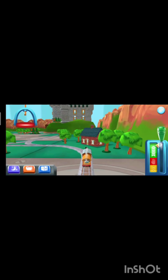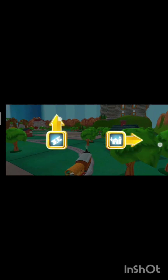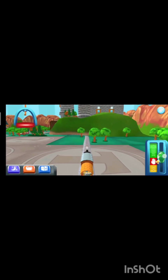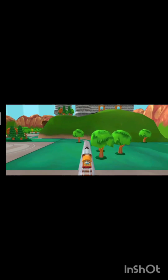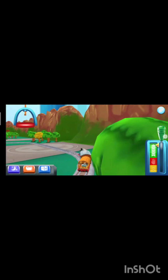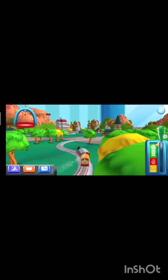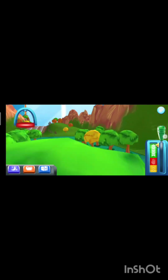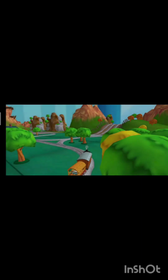Lights on! Which way do you want to go? Forward leads to the town square station. Right leads to McCall's farm is coming up.